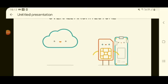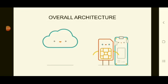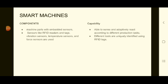Hello sir, this is Vineet Malik and I'll be presenting the overall architecture and conclusion of our project. The overall architecture of our IoT based real-time monitoring system consists of 4 layers. The first layer is made up of smart machines. This layer gives us the ability to sense and adaptively react according to production tasks. It also helps us uniquely identify each machine component using RFID tags. The components of this layer are machine parts that are embedded with sensors, which can be like RFID readers and tags, vibration sensors, temperature sensors, etc.